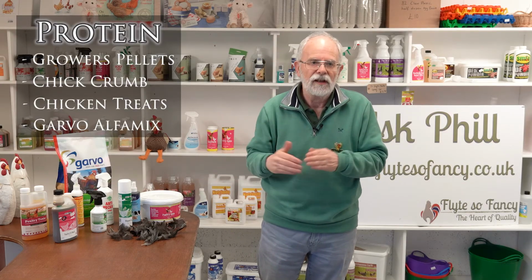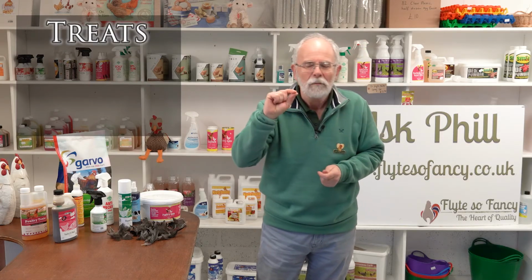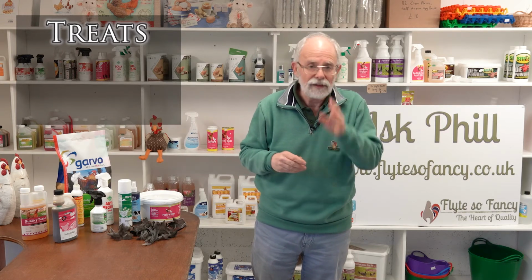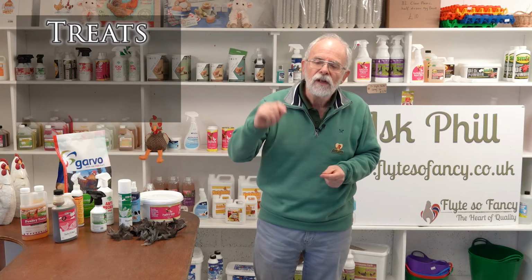A balanced diet is what you need, which leads you on to treats. We all love to spoil our chickens, especially when they're shut up for months on end in a run and you feel sorry for them, so you give them treats left, right and centre. Well, it's a bit like children and broccoli. You can give them a Mars bar as a treat every now and then. If you give them too many, they'll never eat their broccoli and they won't get their vitamins. Well, exactly the same thing applies with your birds.